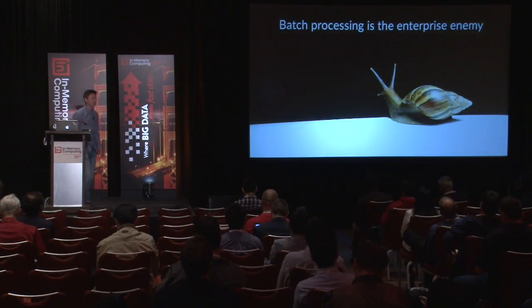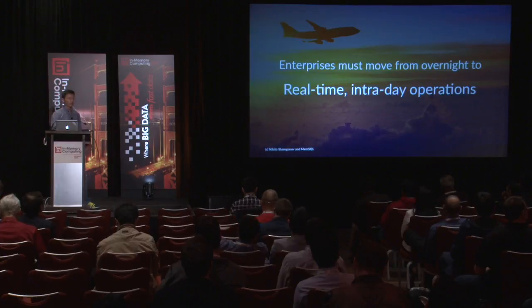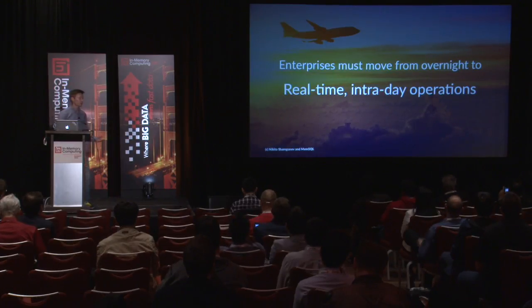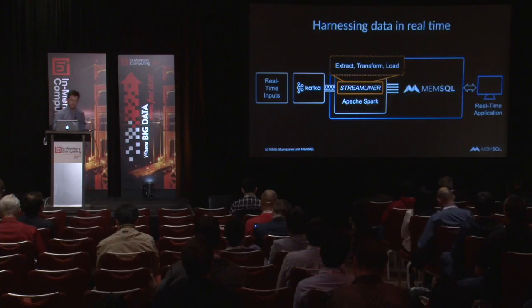So what blocks the enterprises? The real enemy to real-time is batch processing. And batch processing is what forces enterprises to perform computing overnight. What they need to do is to shift into real-time data processing and intraday operations. So it all starts with data generation.